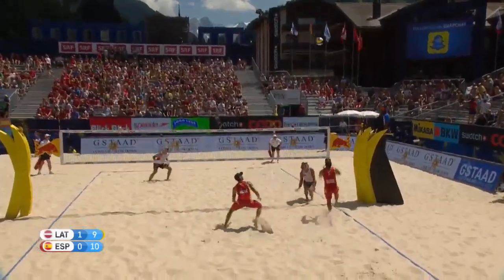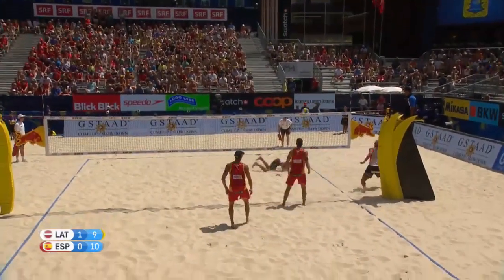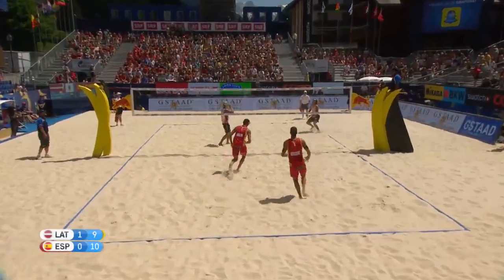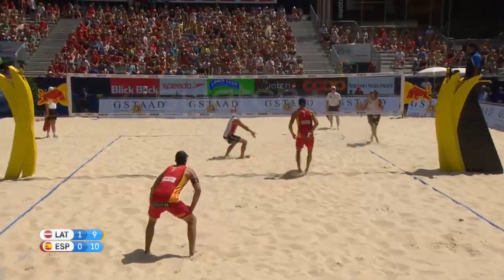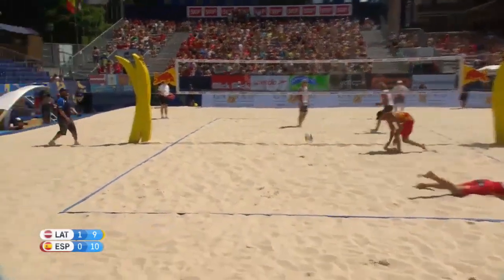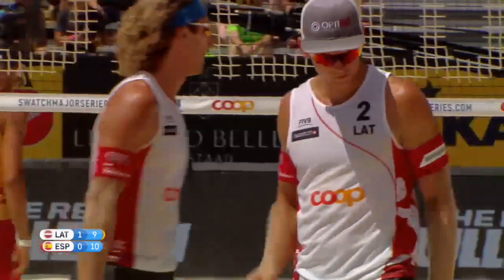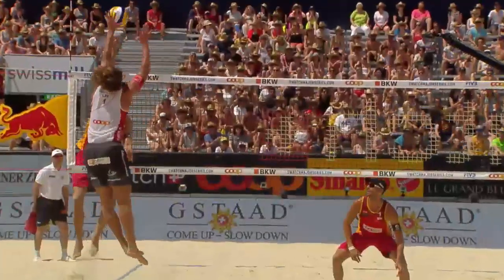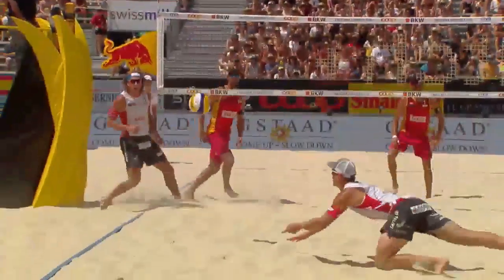Great save there from Herrera. And again, a magnificent dig. Latvia unable to finish it. Here's the set now for Samoilovs. Oh. Gavira, who'd put down 2 good saves for Spain, just runs out on the third.